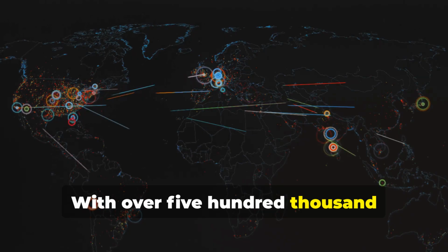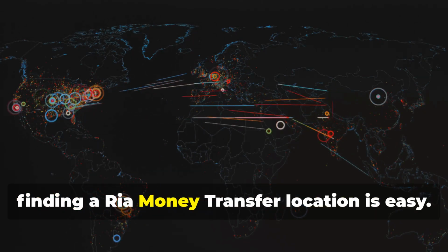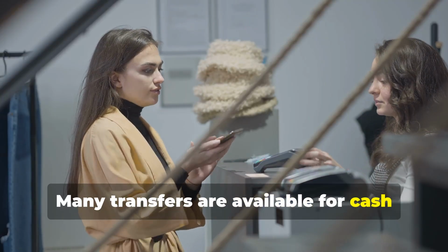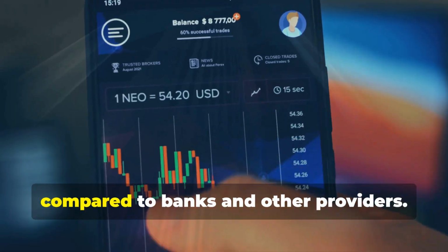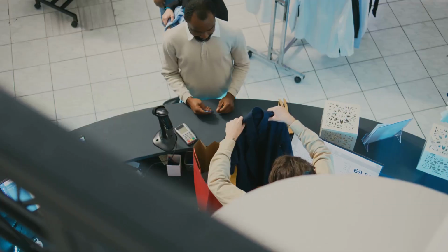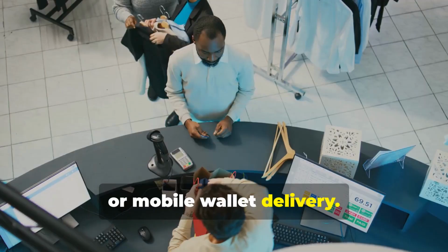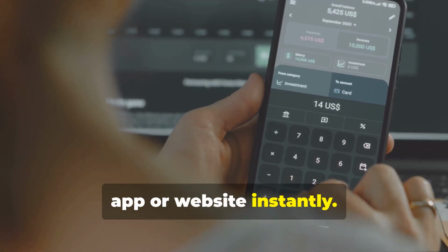With over 500,000 locations globally, including most Walmart stores, finding a Ria Money Transfer location is easy. Many transfers are available for cash pickup in minutes. Ria often offers better exchange rates compared to banks and other providers. Choose between cash pickup, bank deposit, or mobile wallet delivery. Track your transfer status using the app or website instantly.